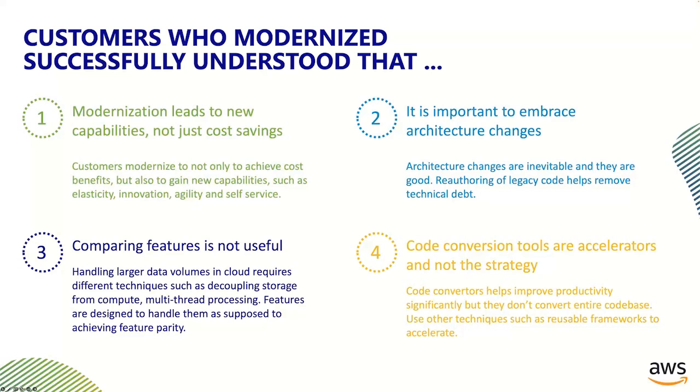Lastly, to conclude, customers must also know that placing all their hopes in the hands of code conversion tools is definitely, again, not the right path, because those automation tools exist, they are great, but they are to be considered as accelerators for a strategy rather than the whole strategy itself. So don't get this wrong.